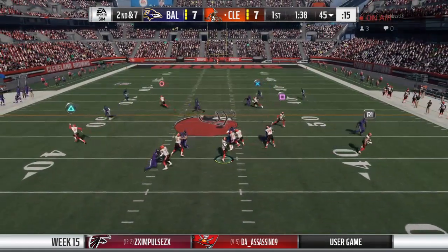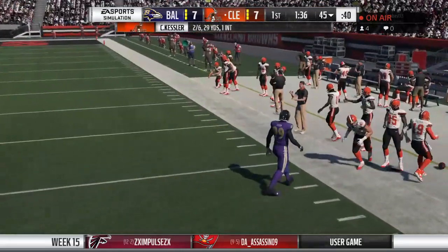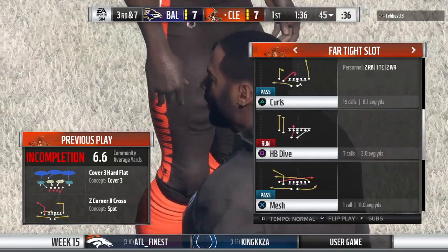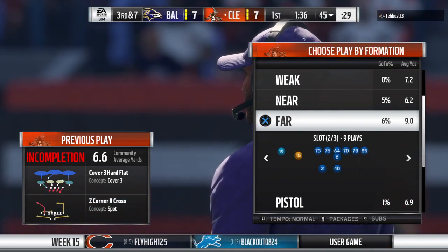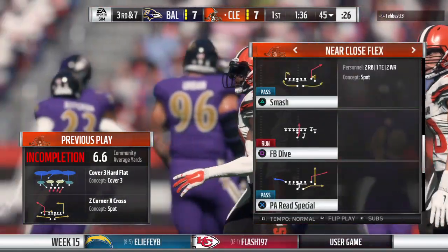On 2nd down, here's Kessler. And incomplete there. A nice hit. Jars the ball free and brings up 3rd down. It's a lot of contact going on there, and in the end, unable to keep 2 hands on the football and bring it into his body. Everything looked pretty good until the finish.